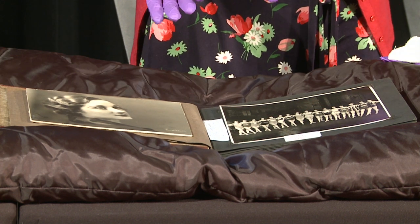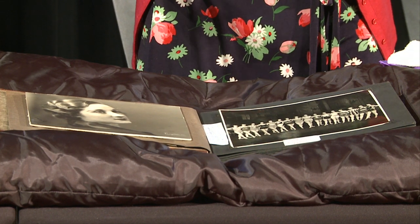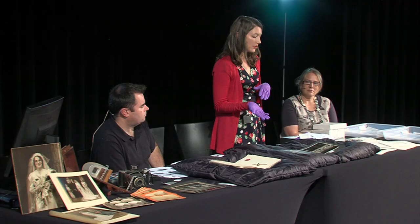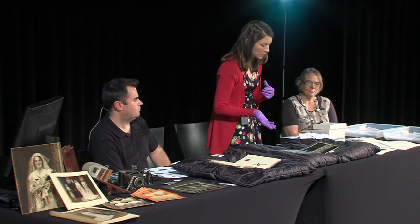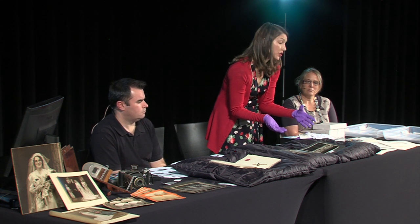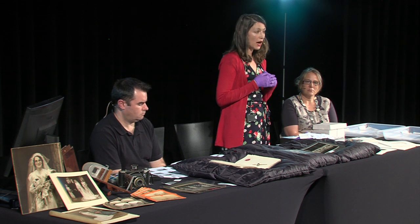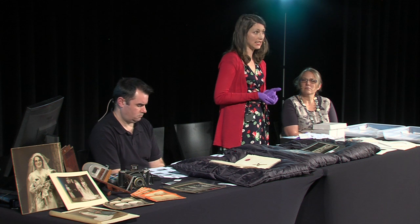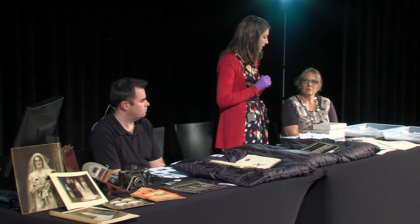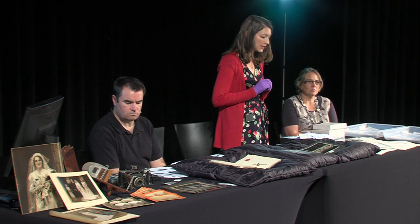Now, looking at this photograph brings me to the idea of the types of physical enclosures you have for objects. The types of products you want to use will generally be things that are of archival quality. And ideally they will have passed the PAT test, which is the photographic activity test, which is conducted by the Image Permanence Institute. And these are products that have been tested for their reactivity with photographs.